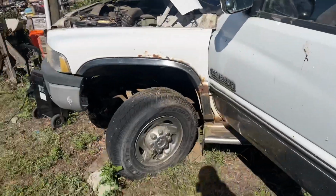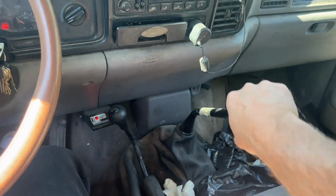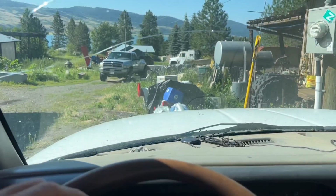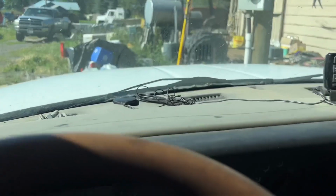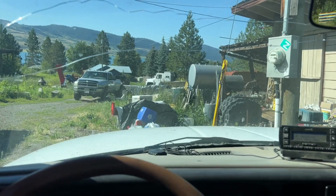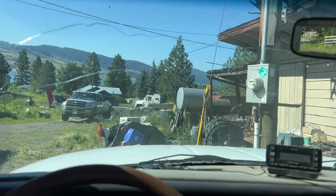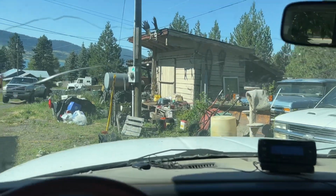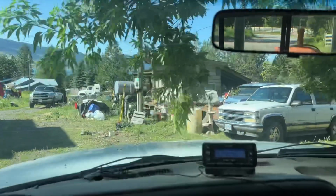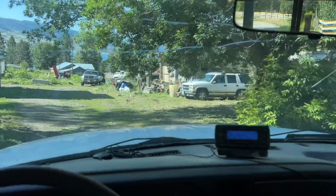I think we should drive it down to the shop, put some air in the tires, see what it feels like around the neighborhood. Wow, I can't believe how good the clutch and the shifter feel. Come on, you, move. Ooh, we're spinning. It's actually sunk in a hole. Wow.